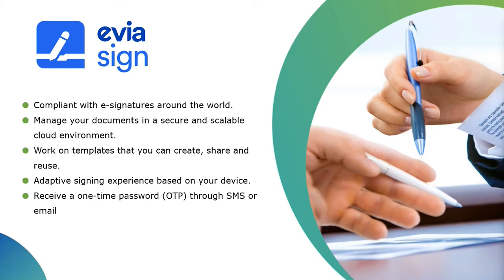That means that if you have documents that you are sending out for signing again and again, you can create some standard document templates and send them out and share them when you want to use them and reuse them. So you basically save that time and work of recreating a document every time.